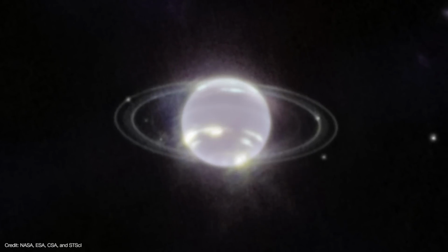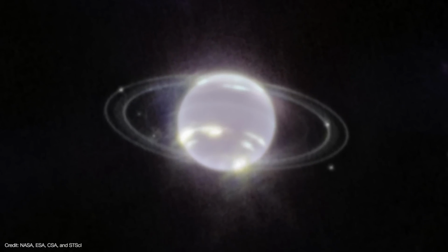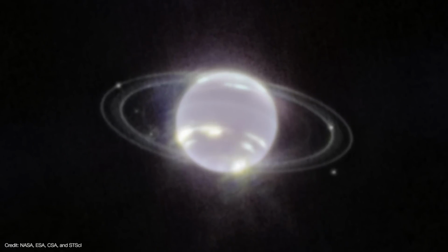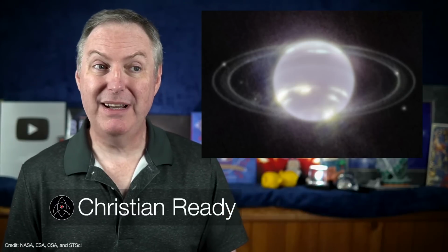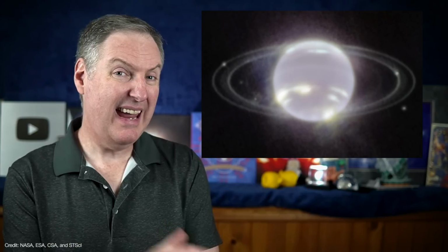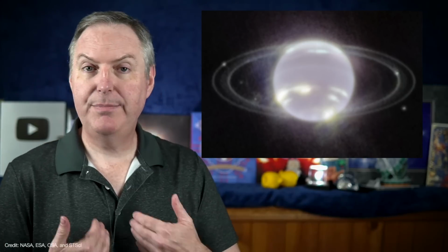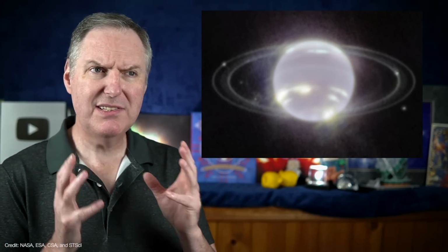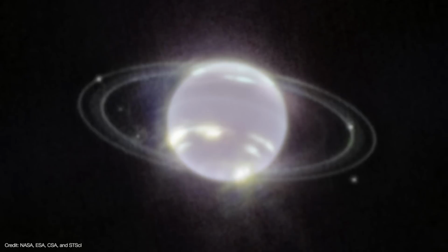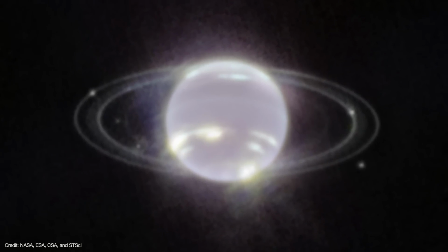By now, you've probably seen that beautiful image of the planet Neptune taken with the James Webb Space Telescope. When I looked at it, I thought to myself, wow, it's Neptune, but it's in the near infrared, so it looked at once familiar and alien at the same time. I guess that makes sense. We are seeing it in the near infrared, but not being a planetary scientist, I wasn't exactly sure what to make of the image or how to interpret all the crazy features we were seeing for the first time.